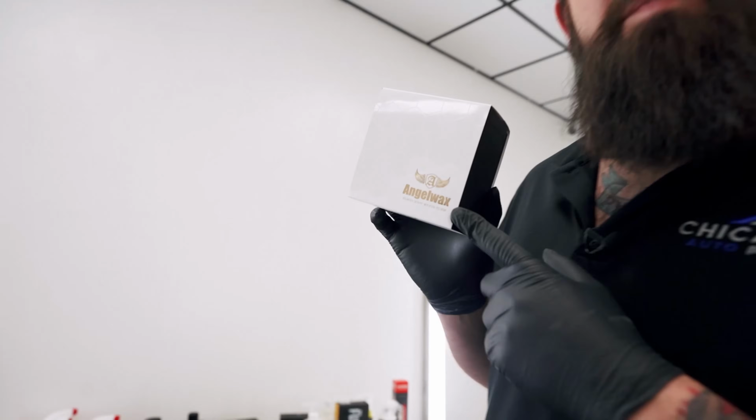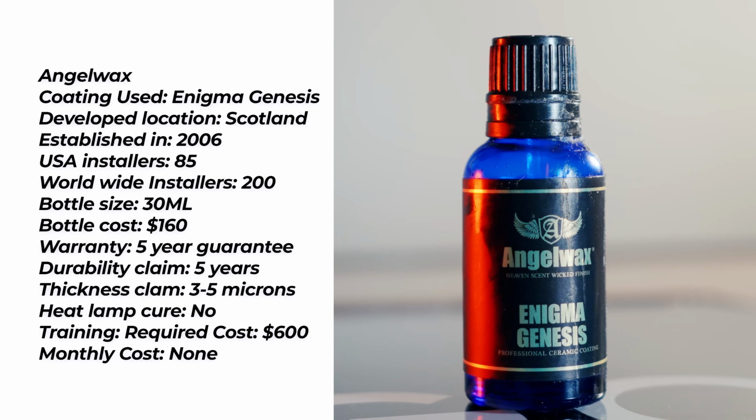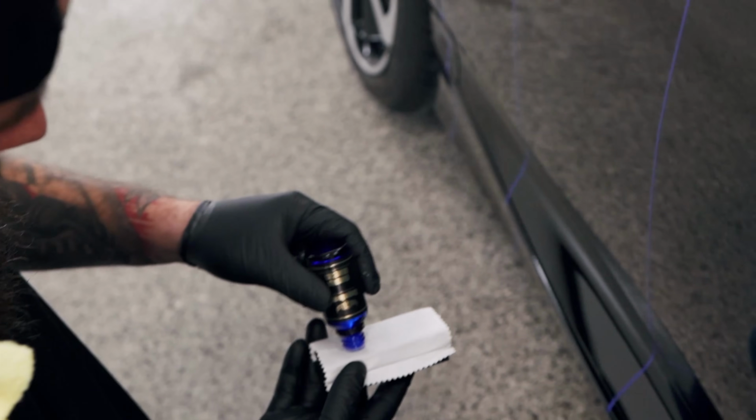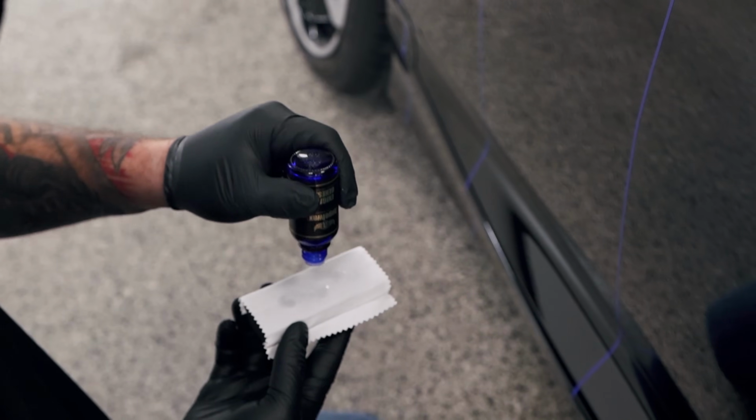Angelwax Enigma Genesis. Angelwax is out of Scotland and started in 2006. Angelwax currently has 85 installers in the US and 200 in the rest of the world. This is a 30 ml bottle and it's going to cost you $160. They do have a 50 milliliter available for $190.